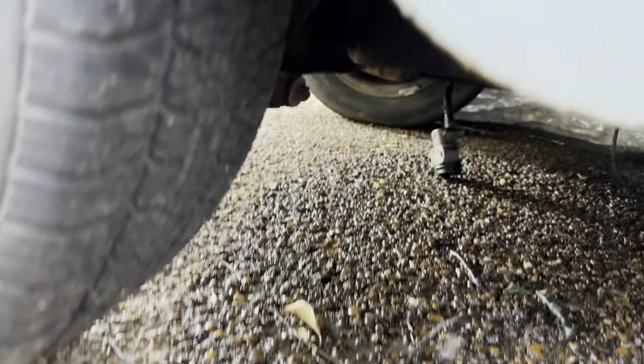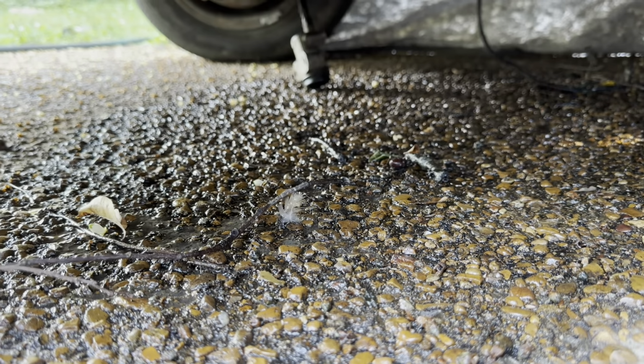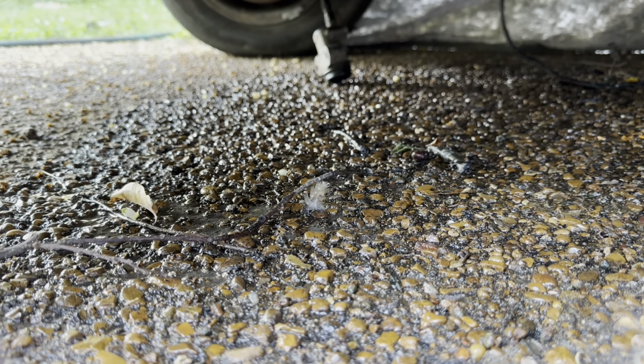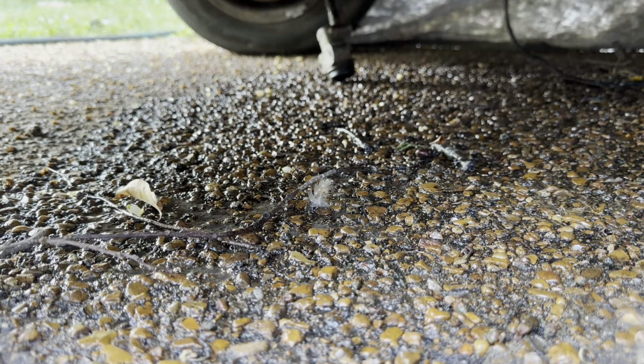So I'm going to be optimistic and say it's probably just coming from that, and running the engine pressurized some things and caused it to leak. Or maybe it's leaking from the engine somewhere. I looked up above and I really didn't see anything either. So anyway, stay tuned for that, I guess. I'll have to do some more digging and figure out where it's coming from.